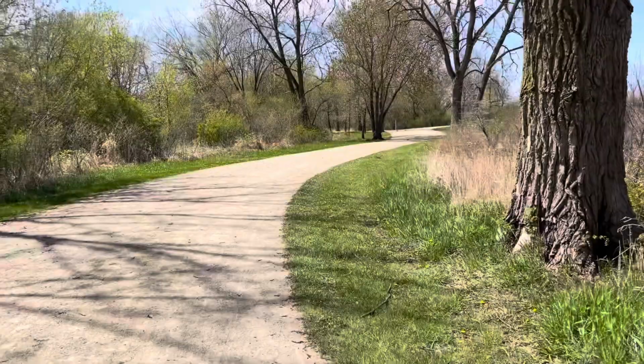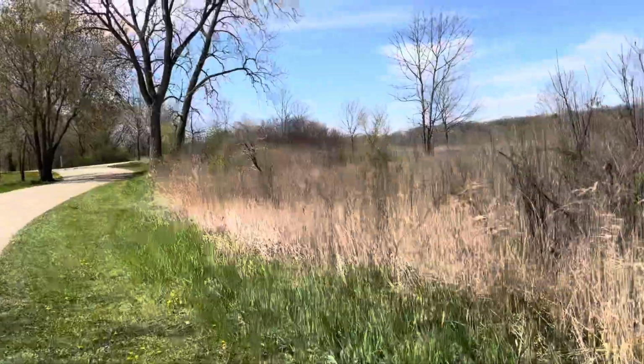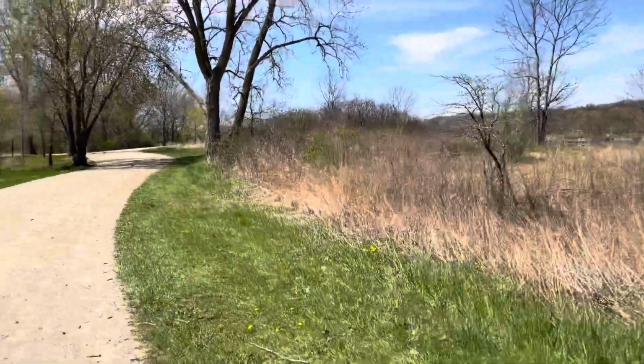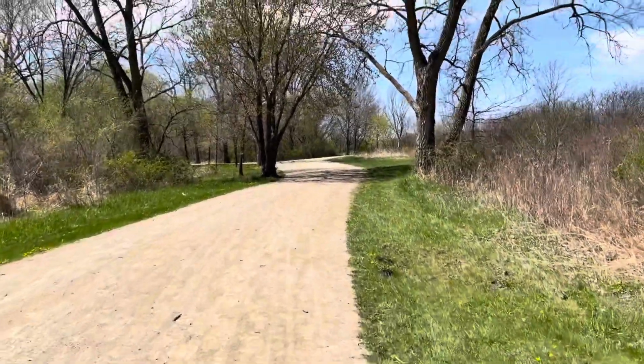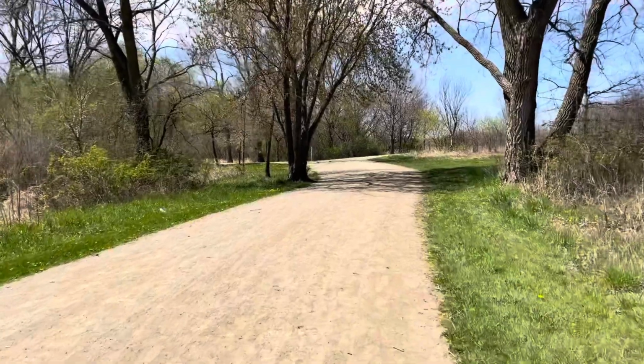There's some people here. I don't want to disrupt them. I don't like disrupting people with recording, but so far this hike, I think I'm only about half a mile to a mile in. Haven't kept too much track, but it's nice.